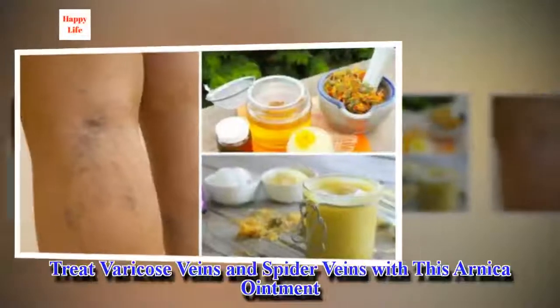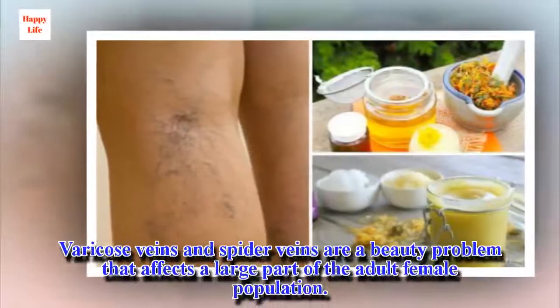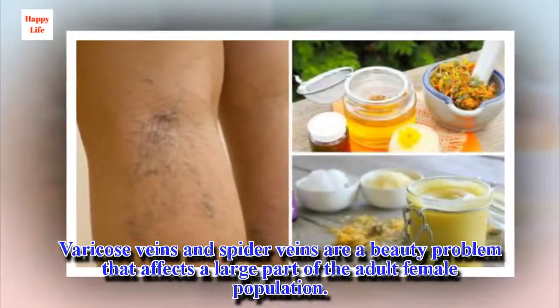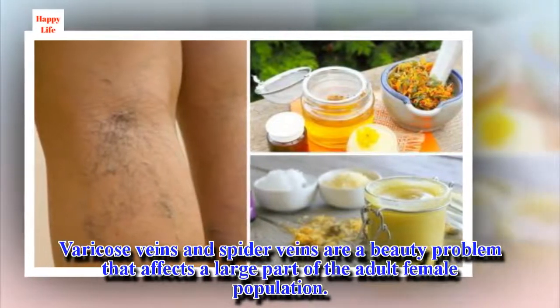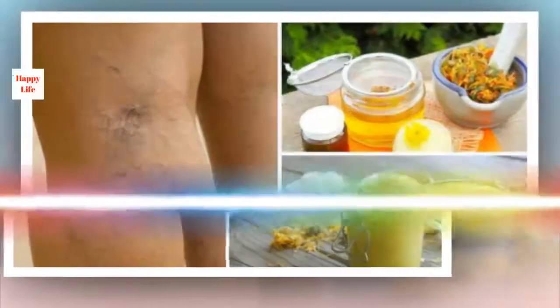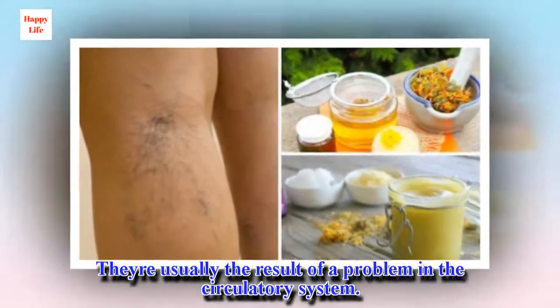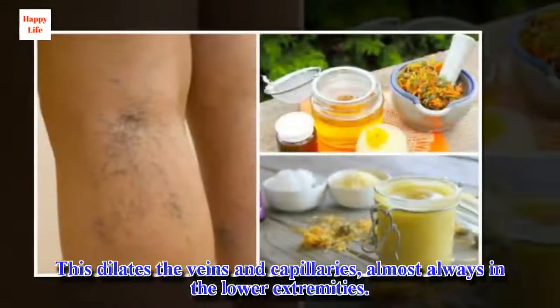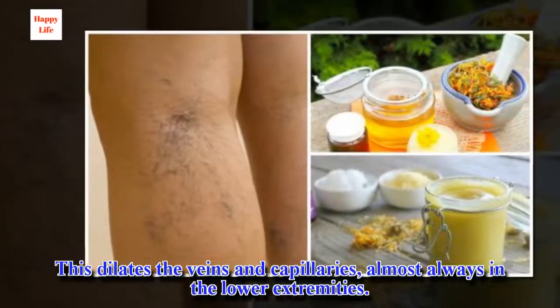Treat varicose veins and spider veins with this Arnica ointment. Varicose veins and spider veins are a beauty problem that affects a large part of the adult female population. They are usually the result of a problem in the circulatory system. This dilates the veins and capillaries, almost always in the lower extremities.